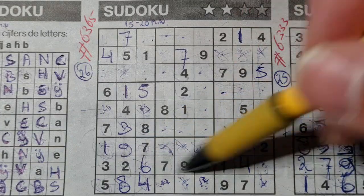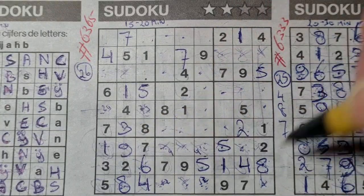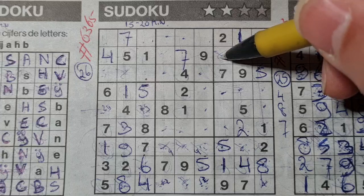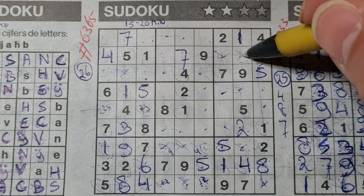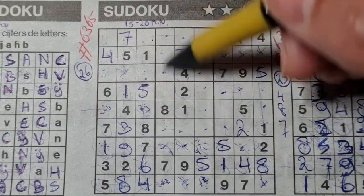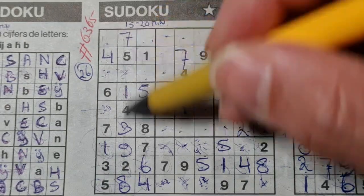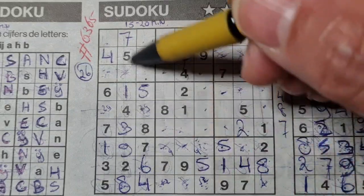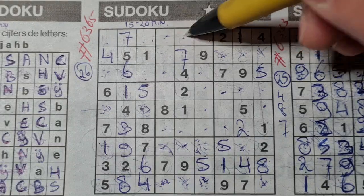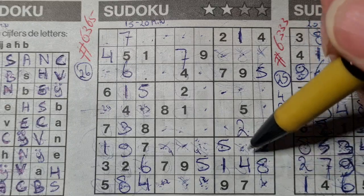1 box left in this row for the numbers 1 through 8; 8 is missing. 8 goes there. 1 box left in the second column for the numbers 1 through 6; 6 is missing. Need a 6 there. 3 and a 6. Okay.